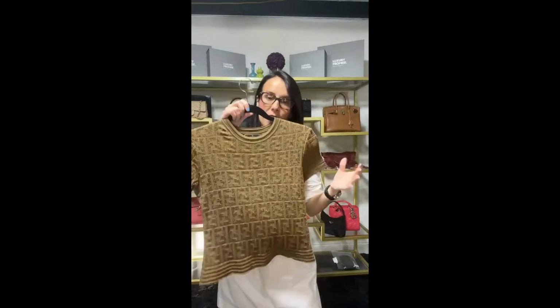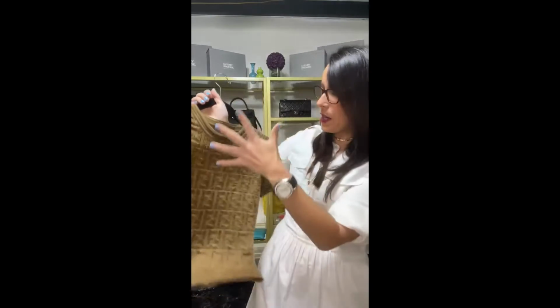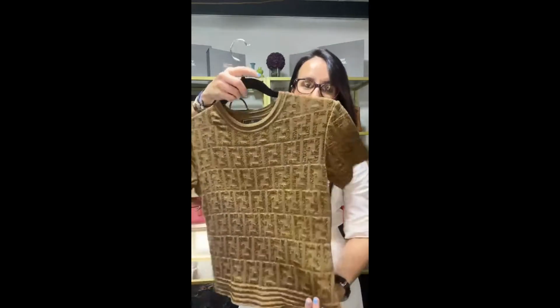Very lightweight, so you can definitely use this piece spring, summer, probably in the fall too. Like I layer all my sweaters and my t-shirts all the time, so I really maximize the whole cost per wear situation. The price for this is £425, which is 535 USD.